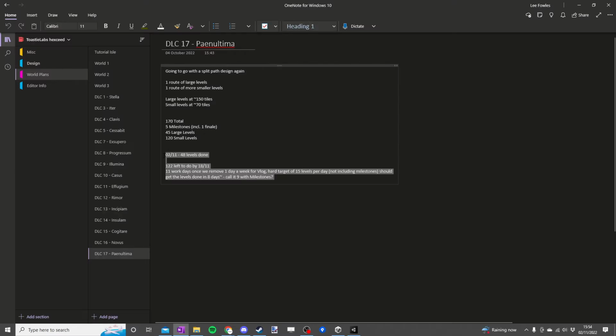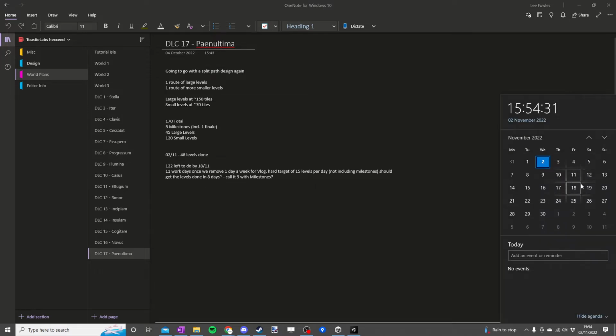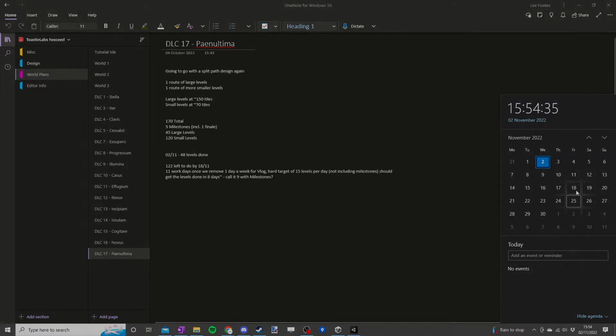But yeah, other than that, the rest of my day has been Hexseed, and made a very brief breakdown over here on OneNote, just noting how many levels left to do and how long it'll take me to do those levels, because ideally we want to get all the Hexseed levels finished a week before the release of Hexseed, which happens on the 25th.